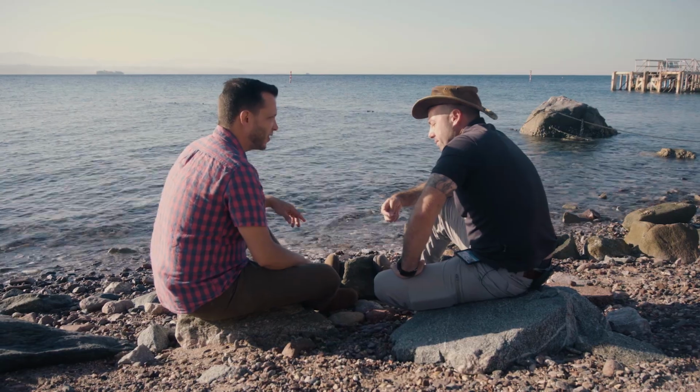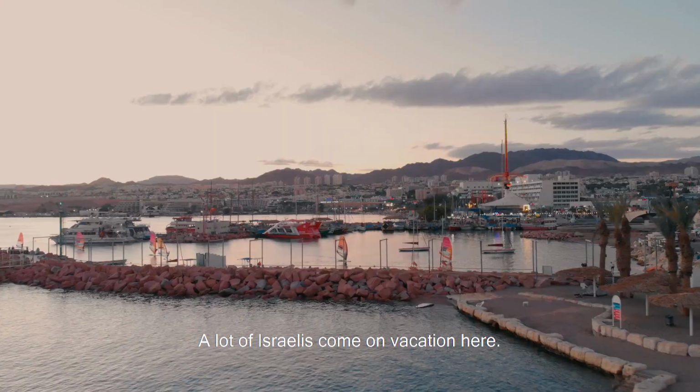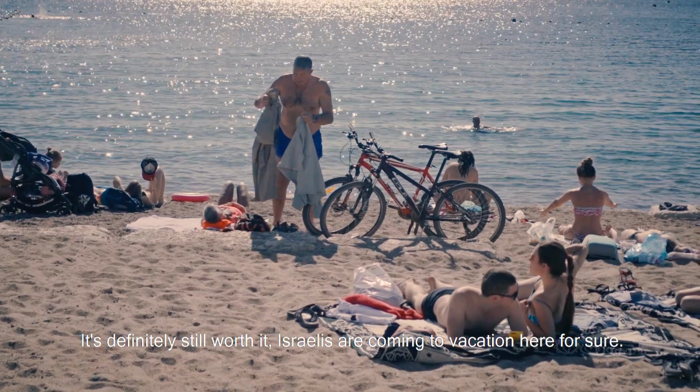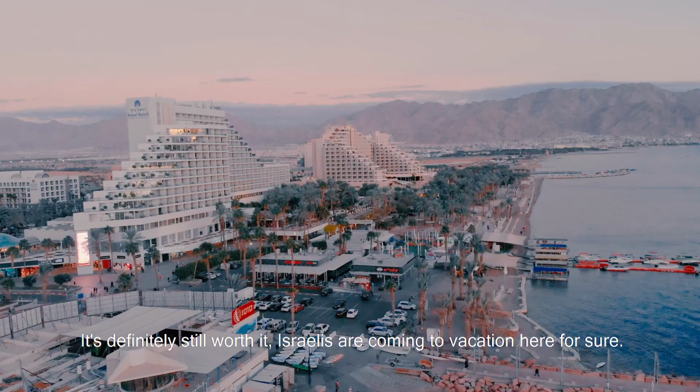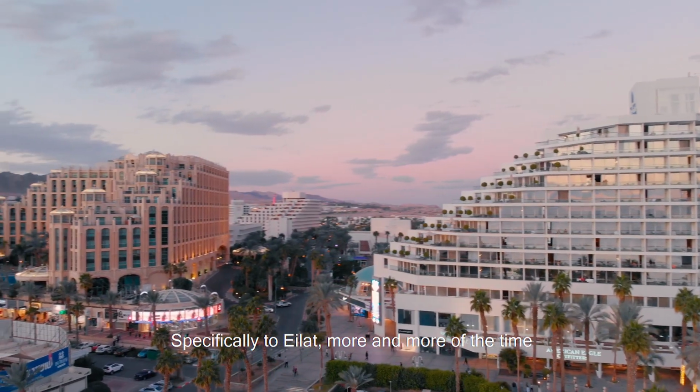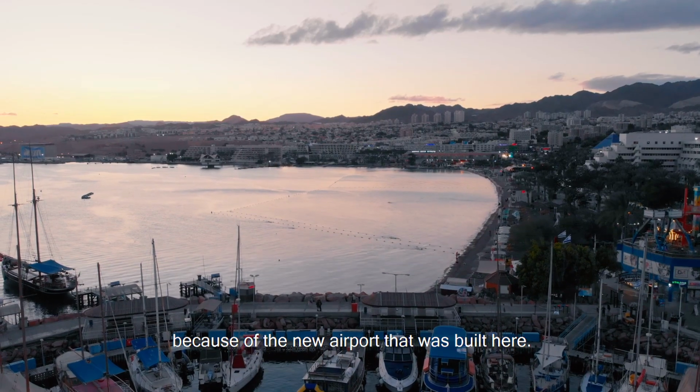A lot of Israelis come on vacation here? A lot of Israelis come on vacation here. We saw them yesterday walking around, right? Yeah. It's definitely still worth it. Israelis coming to vacation here for sure. Tourists are landing and coming to vacation in Israel as well, specifically to Eilat, more and more of the time because of the new airport that was built here.